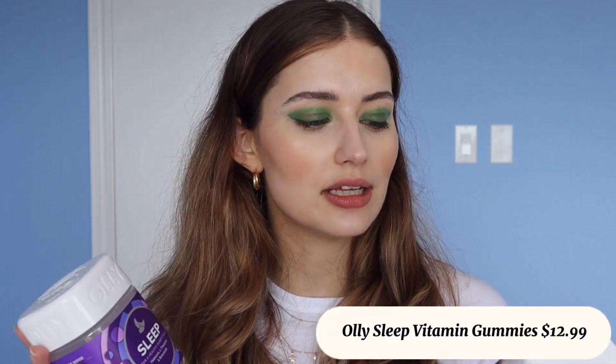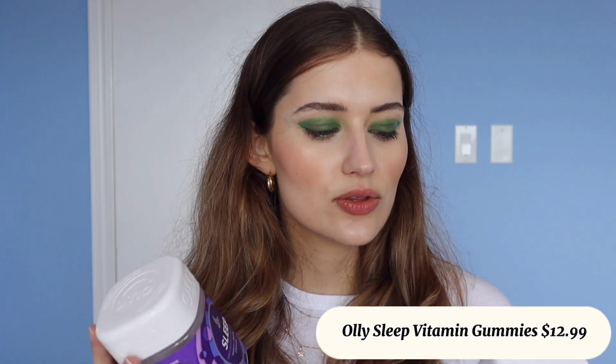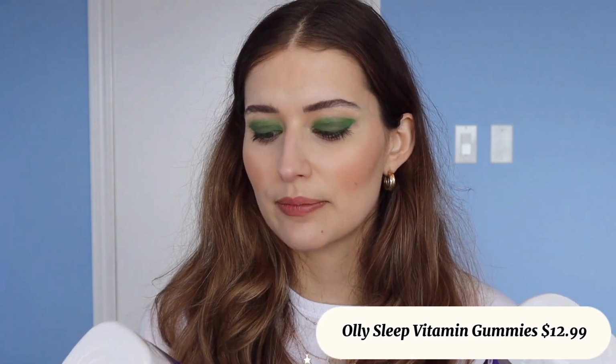These are the Olly Sleep Gummies. So these are sleep vitamins. They contain melatonin and L-theanine, which is supposed to help regulate your sleep cycle. For those of you who don't know, I have slight insomnia. I have a really hard time going to sleep. So these are very, very helpful.